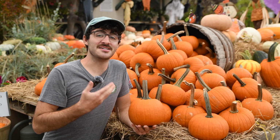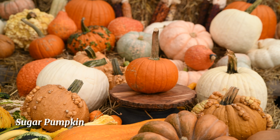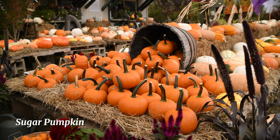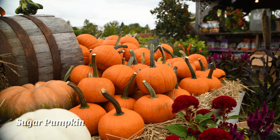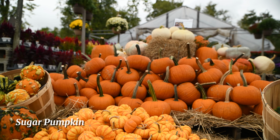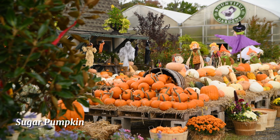Sugar pumpkins are one of the easiest pumpkins to cook with because of their small size, and it's actually believed that the original pumpkin pie was more of a custard made by cutting off the top of the pumpkin, scooping out the seeds, stirring up the insides with a little bit of milk, sugar, or honey and spices, and then baking it in the coals of a fire. It sounds delicious, but I definitely prefer a little bit of crust on mine.